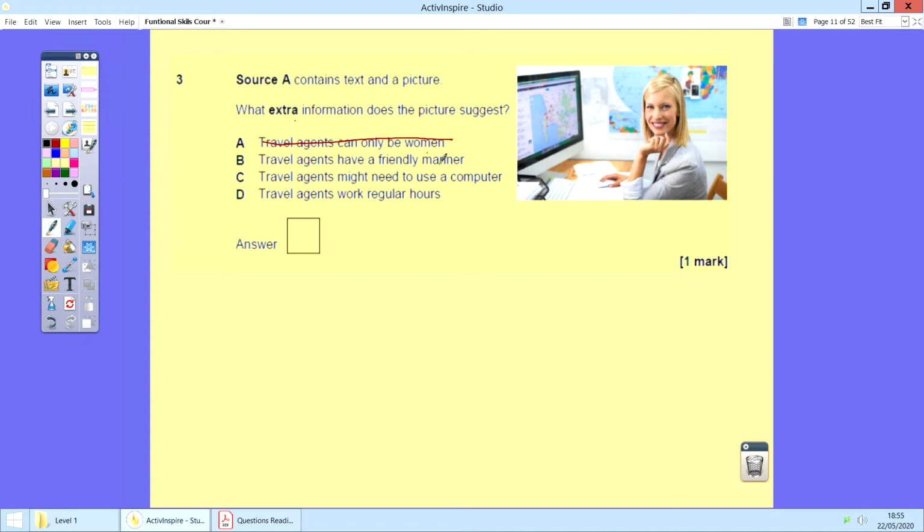Travel agents have a friendly manner. Well, it did say that in the source. So we can stick a line next to that one and come back to it. Travel agents might need to use a computer. Well, clearly that's what she's doing, so we'll stick a line next to that one as well. Travel agents work regular hours. Is there anything in this picture that says what time it is? Other than the fact that she hasn't got bags and dark circles under her eyes, nothing else suggests that she's not working a night shift. So we can't say that one's something we can tell from the photograph.